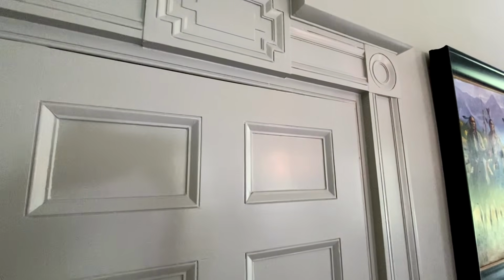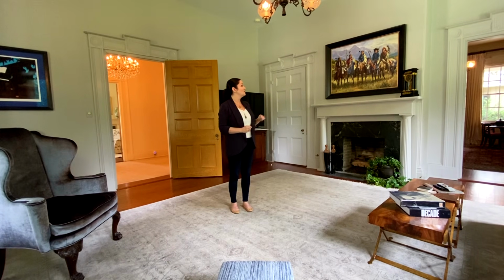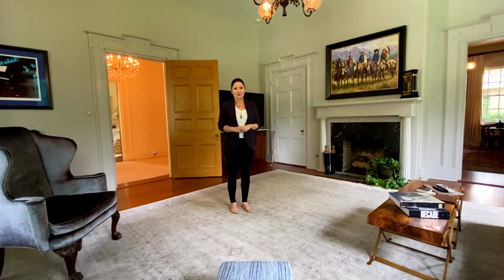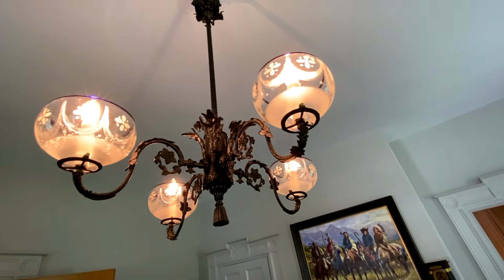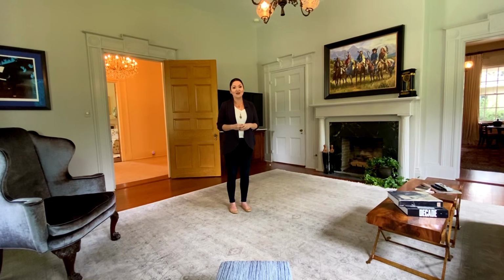In here, we see a very typical Federal and Greek Revival painting technique, a monochromatic room. This beautiful blue-gray has been applied both to the walls and to all of the woodwork. Above me hangs a converted gasolier, more indicative of the Victorian period, but appropriate in showing how this house would have evolved over time.